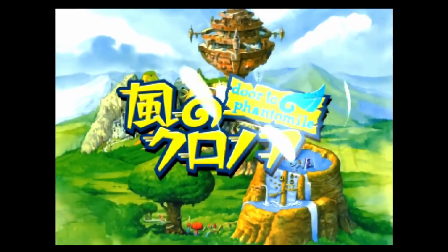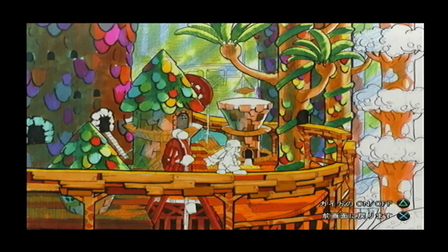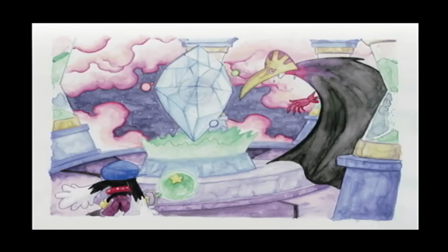There are some fun little extras. I like this opening to the collection that mashes up Klonoa's windmill theme with the other Namco titles. There's also a lovely little museum that gives you a look at a lot of lovely art, and that probably wasn't readily available at the time of this original release.